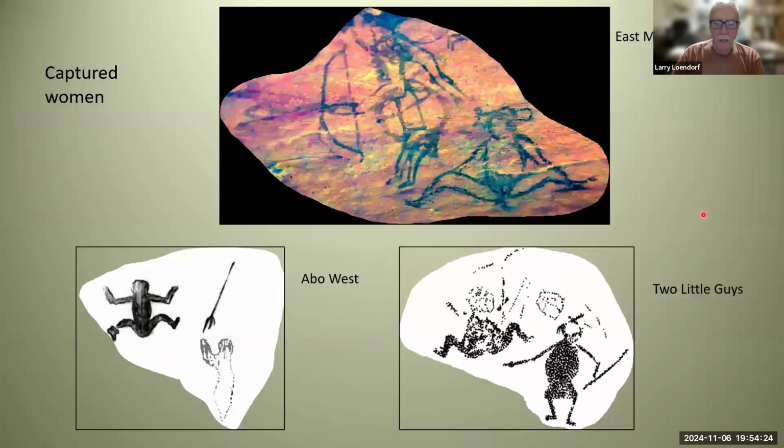So here we are, we've got 3 of these captured women scenes. And these are exceptionally rare. You've probably heard from Jim Kaiser and Dave Kaiser and other people about biographic rock art on the Northern Plains. You just don't find these things. There's one example on the Northern Plains, and here we've been looking down in this area now, and we found 3 of them. And after we found this one, we found 2 more examples of this.